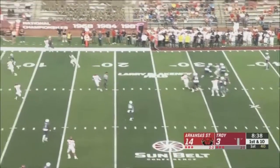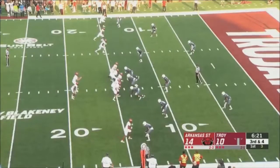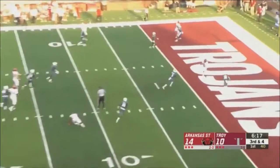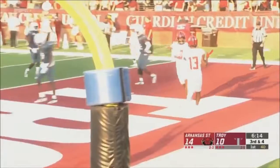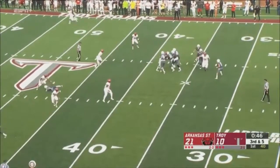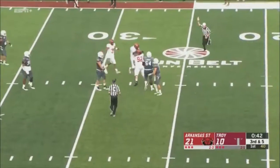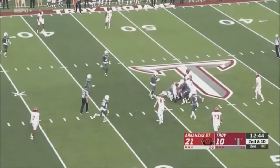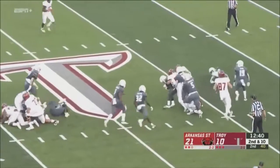And he made a few mistakes, typical freshman mistakes, holding onto the ball too long, trying to make big plays instead of going to the easy 3 or 4 yards. He threw those couple interceptions. But overall, in the grand scheme of things, he had 440 yards and 4 touchdowns. He led the entire nation in passing yards in his first ever start. Can't say enough good things about Lane, how he handled the situation.